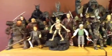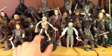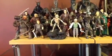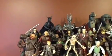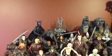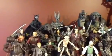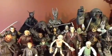Got Gollum, who actually does speak, I think. Let me see here. That's pretty awesome. Mouth of Sauron from the Black Gates of Mordor pack in the back. 10-inch Sauron himself. Electronic, of course. Got some really cool figures in there.